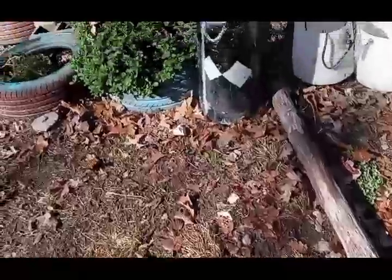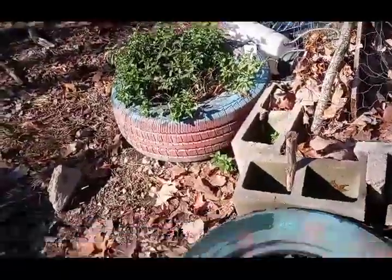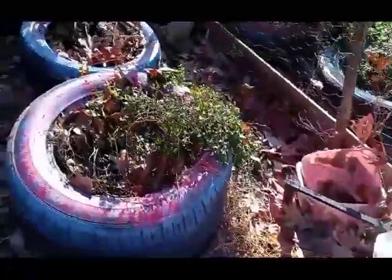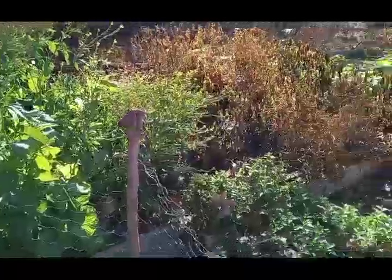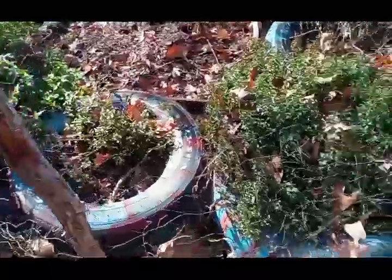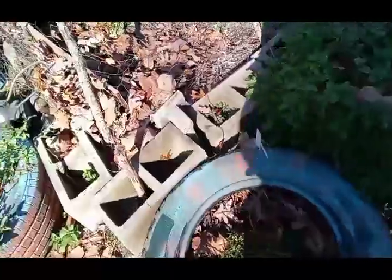Got more mint. More mint. They're harvesting a lot of these mints right now. Chocolate mints, some of them right here. Some of the plants are going to seed. All these right here are mints. Those are curly mustards right there. So what I'm doing right now is I'm just preparing the soils.